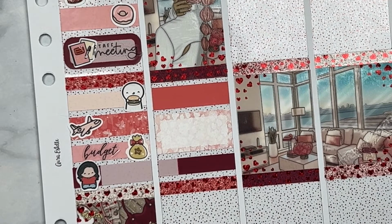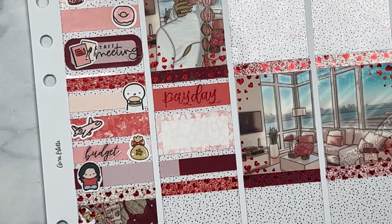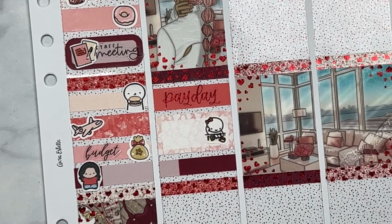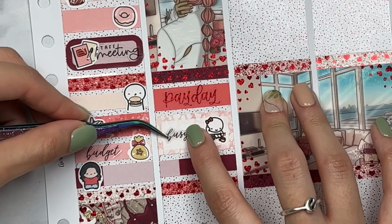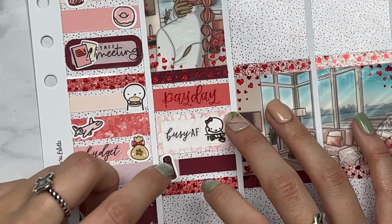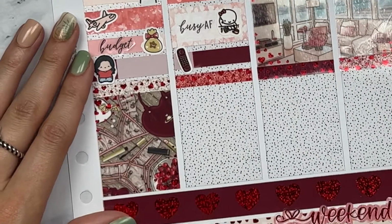So for payday, I'm just gonna use the script from the foil bundle. I'm not gonna pull out the character sticker or anything. I'll just lay that down. Nice. For being busy, I have a munchkin from Once More Love on the computer. Or actually, looks like they're reading, but it's fine. And then the same Busy AF script from Station Stickers. And then for making some calls, I have the phone doodle from the little doodle sampler. And yeah, that was the first half of Friday.